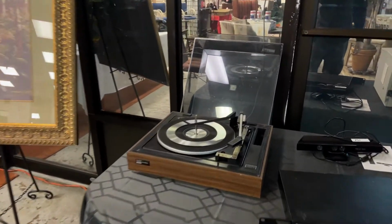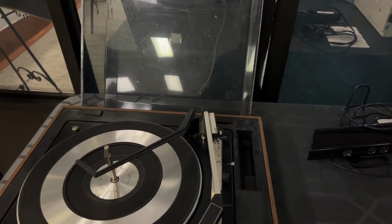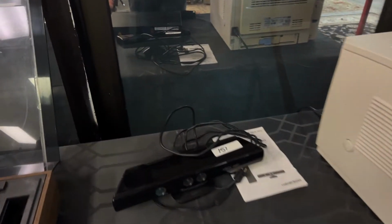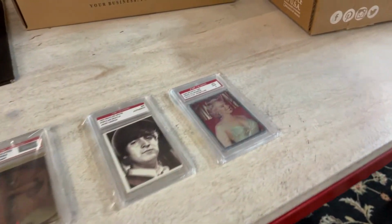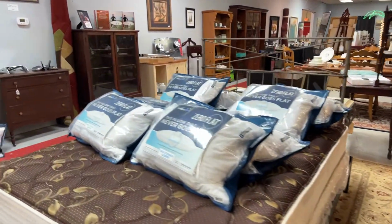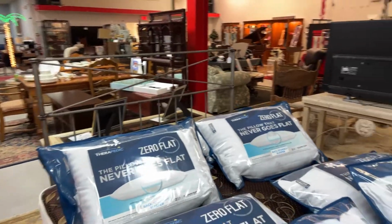We're coming up here. We have a really, really nice old vintage record player. And then we have a major rack switch, major Dell rack switch right here, and HP printer and Xbox Kinect topper. And we're going to bring it over here. We've got a nice silverware set, towers, you name it. We've got more collectible cards and bags, and a really cool little box down there in that table. It's just going to be a great little sale, guys. Nice bed set right here, and zero flat pillows. They are brand spanking new, off the semi.